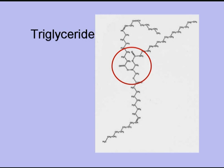A triglyceride, by the way, is just 3 fatty acids joined to a glycerol molecule. This is how fats occur in nature, in threes, as triglycerides. You take in the triglycerides during digestion. They're broken down into what they call free fatty acids. They're absorbed across the gut wall, and then they're reconfigured as triglycerides. And when you hear the word triglycerides, that just means fatty acids in your blood.